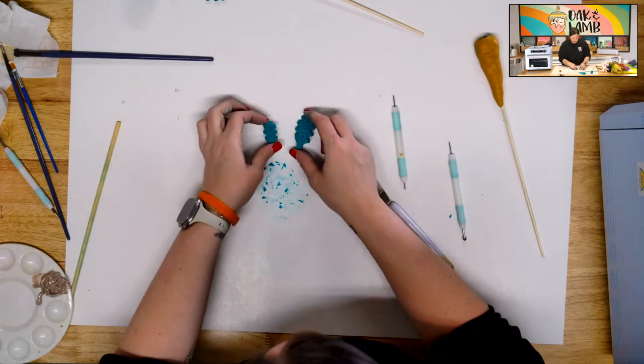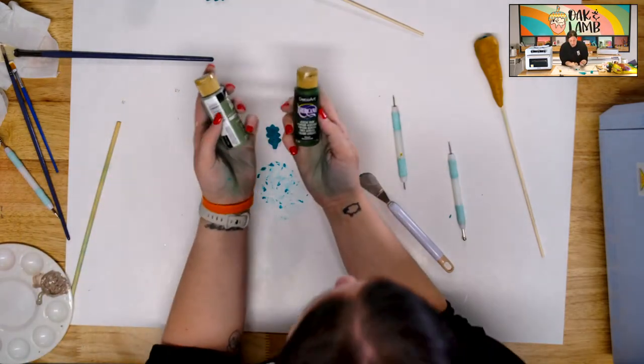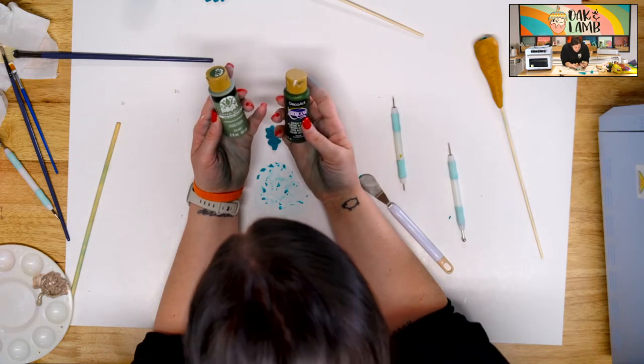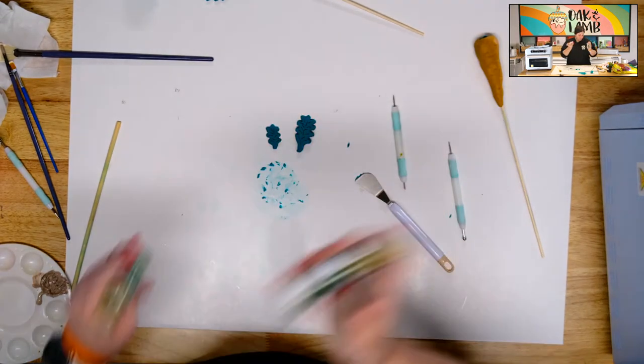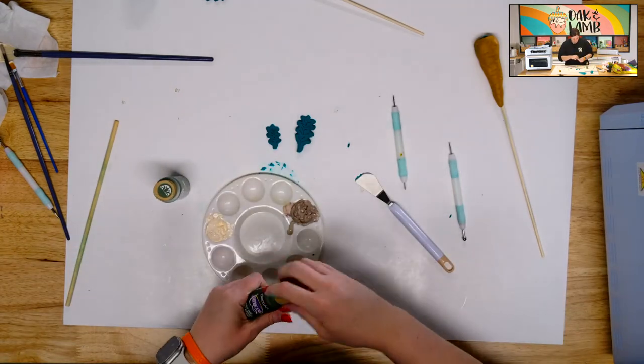So what I am going to do is paint these so that they're not an atrocious shade. I've got Deco Art Avocado and Folk Art Mossy Meadow. And I'm just going to use both of these.